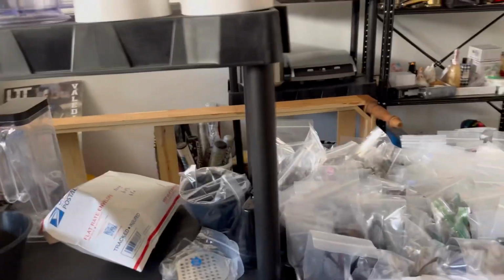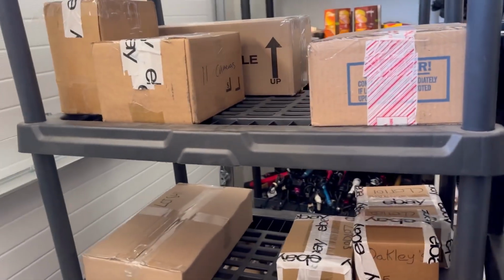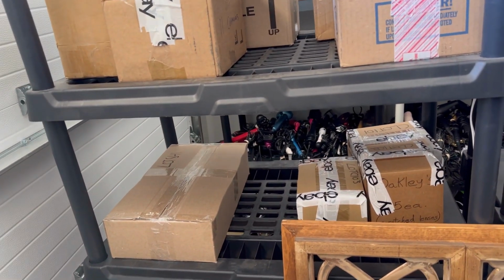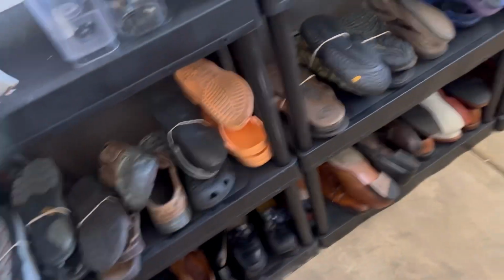These are my big old things of bubble wrap. Over here we've got all my sunglasses. We've got some kitchen appliances. These are my lots. I'll make a different video on lots in the future. I buy some things in bulk, and we'll talk about lots later. Then I've got some shoes. I'm not a huge shoe reseller. I did pick up a ton of shoes today though, which is nice.